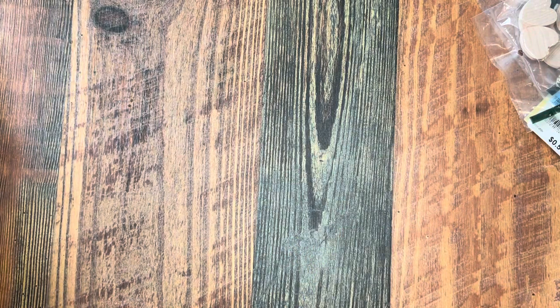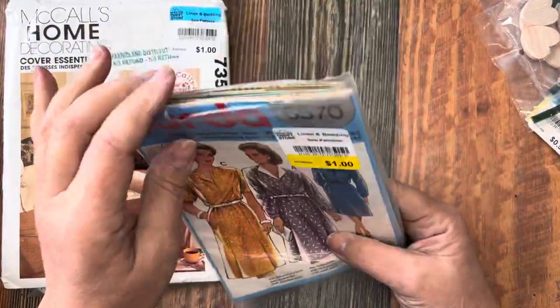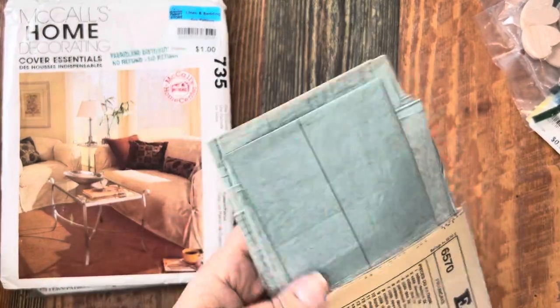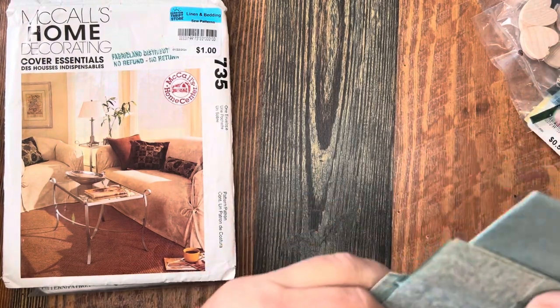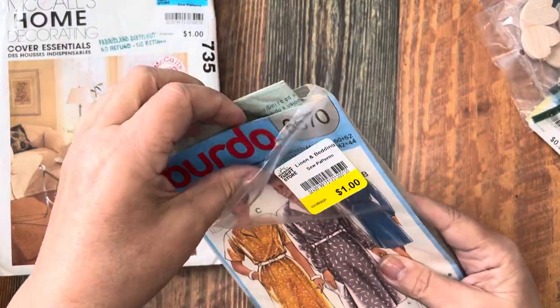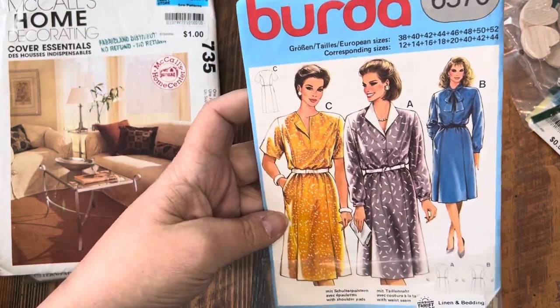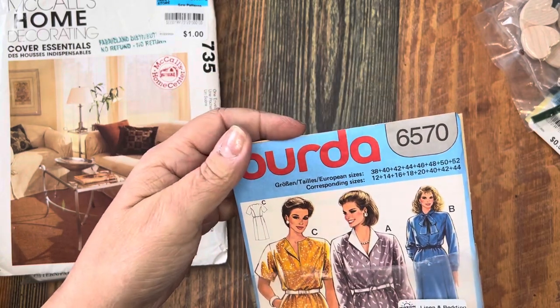And then some patterns, which sometimes I have in my Etsy store. So the Berta pattern was half price or less, 50 cents or less. It has blue tissue paper in it. So that's really the reason I got that one, because I think that's just a beautiful, beautiful color. And then the pattern isn't cut either. And it's got not photography, but drawings, which I like for patterns. So I may be able to make a cover for a journal out of that.